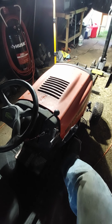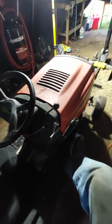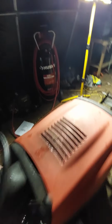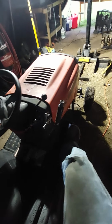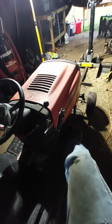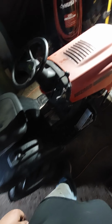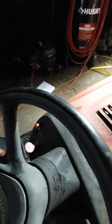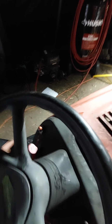Use my other foot. Oh, I probably have the fuel shut off. Yep, I do. I'm a stickler for that. Kill switch all works and everything. It does work. I gotta throw some lithium grease in that. It's sticking.